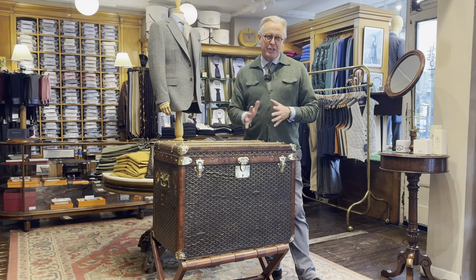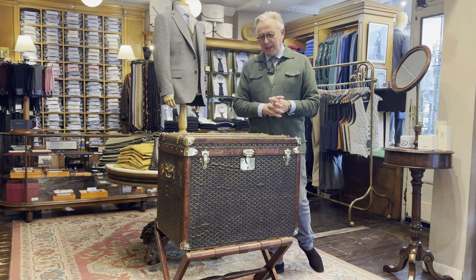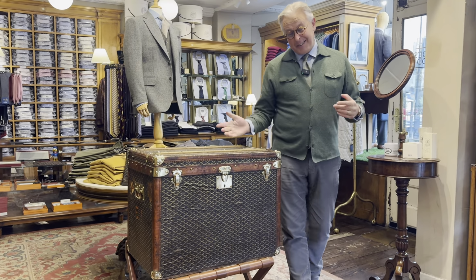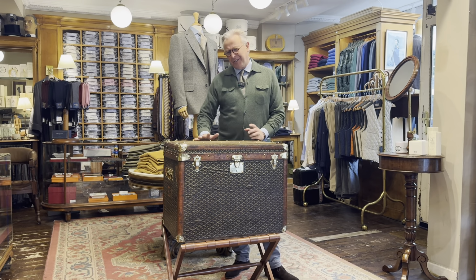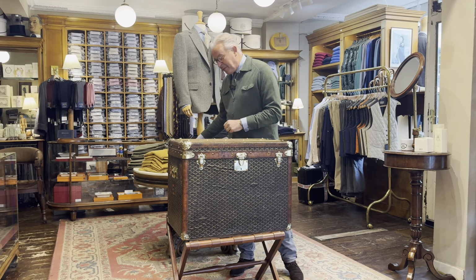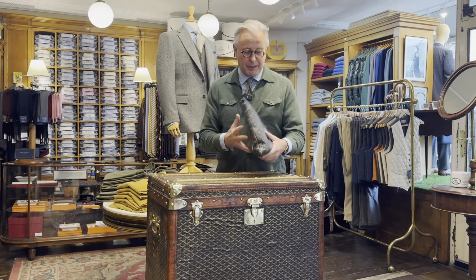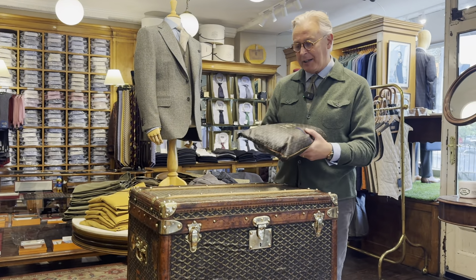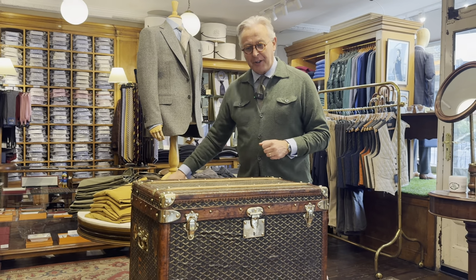This is an antique trunk from the house of Goyard or Maison Goyard, and I think a thing of beauty. One of my favourite brands of luggage, certainly the vintage stuff, and indeed my own bag I use daily to carry my iPad and car keys, sandwiches, is a Goyard bag, and that's the modern canvas.